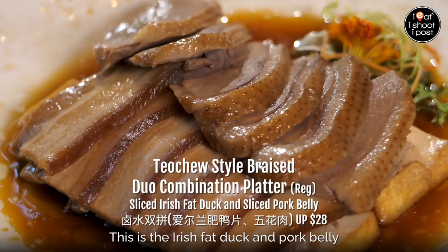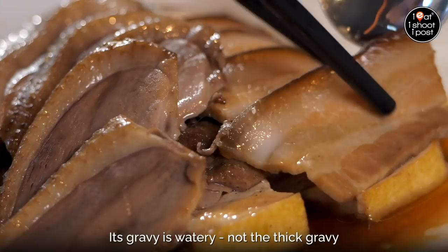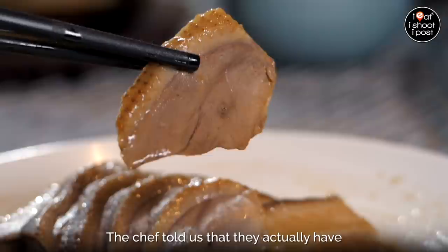Yeah. This is Irish fat duck and pork belly. So two different types of fatty meats on a plate on top of tofu. Yeah, this is classic Teochew braised rice. Gravy is watery, it's not the thick gravy. This is how you determine the quality of a Teochew restaurant. The chef told us that they actually have like 12 different types of spices that go into this braise and it's done over a period of time.